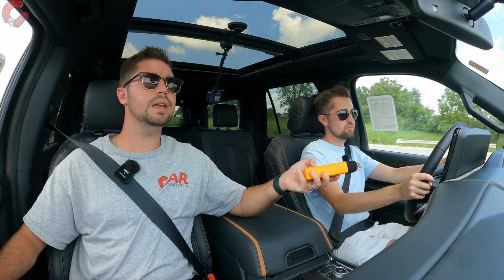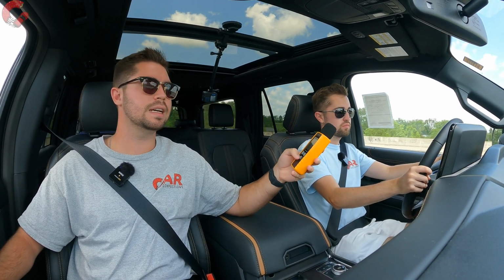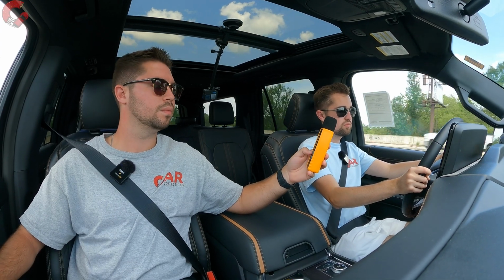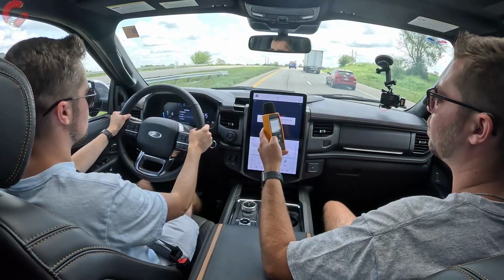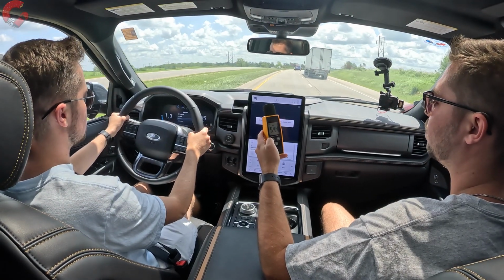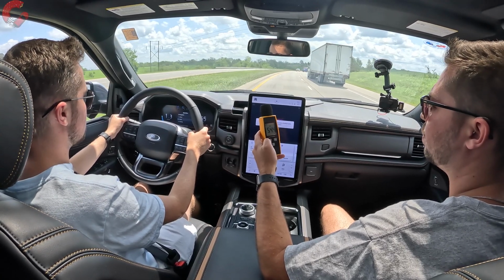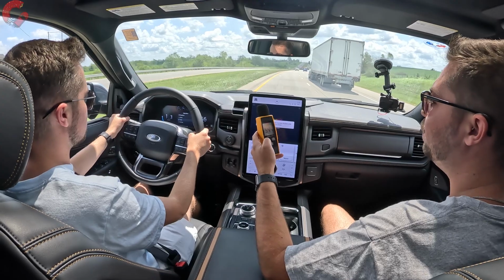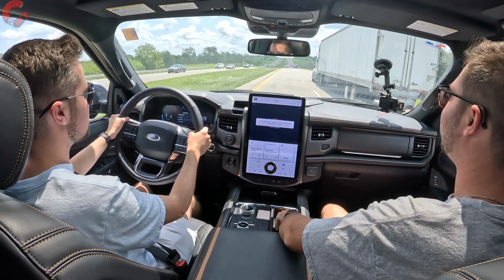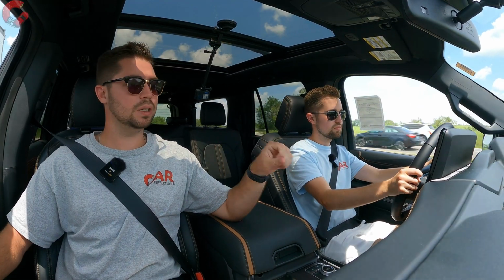All right, and let's get our signature sound level reading going 55 miles an hour in this Expedition. Very good. 54.4 decibels is our official sound level reading, going 55 miles an hour on our designated strip of road, and that certainly is very impressive.